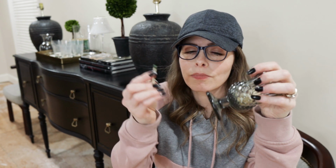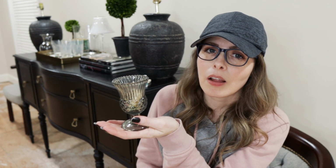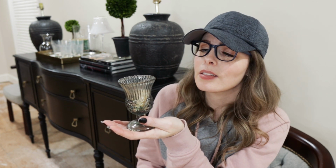And then we are going to take our match, and voila. So for $1 for all the matches I purchased, along with a little cup for $2, so $3, and this is a lot prettier and it's a lot more reliable than this is.